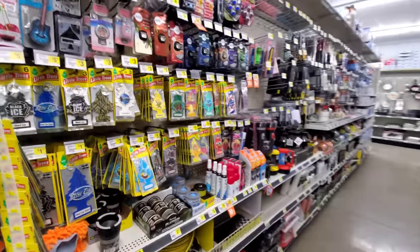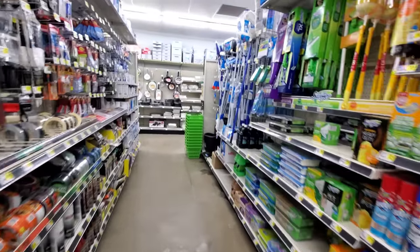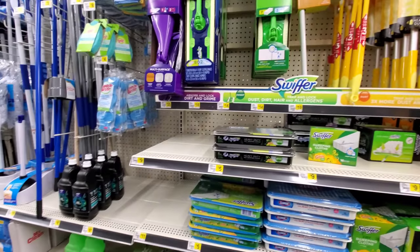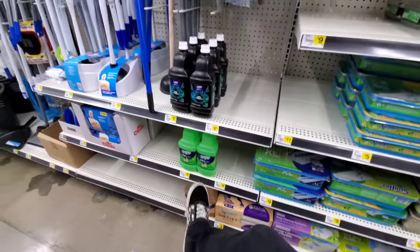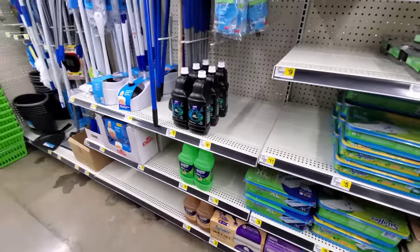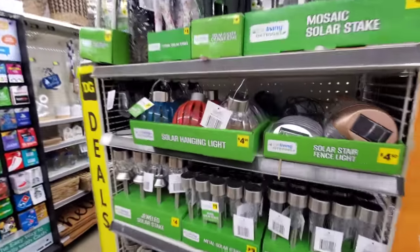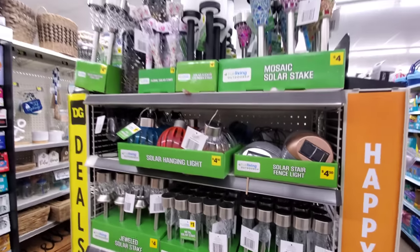Then hardware and light bulbs. This seems very common though. Yeah, very nice. Mops, brooms, Swiffer wet jets. I'll have to get the wet jet stuff for it. Ooh, they got game one. Ooh, nice. I got more solar lights. Oh, look at these, the solar hanging lights. Oh, I love those. Those are cool.